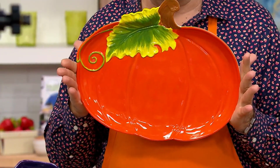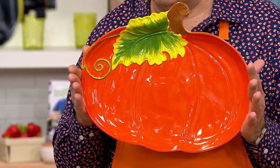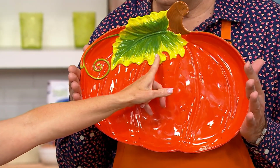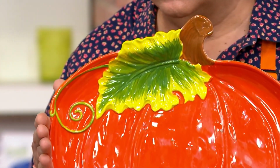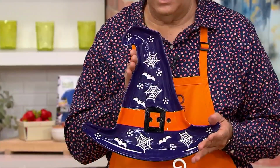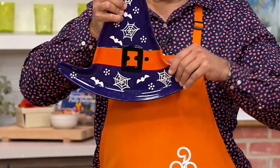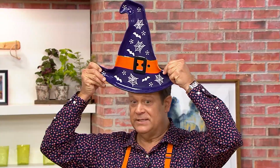Then we have pumpkin. Fewer than 200 in the pumpkin, and it's super orange. And what I love is the graduation of all that hand painting, the yellows, the greens. It's not just a blob of this and a blob of that. It's all done beautifully. Then we have witch's hat. Oh, my fave. You should put that on. It matches my outfit. I think you'd look really cute. Yes. Look at him.